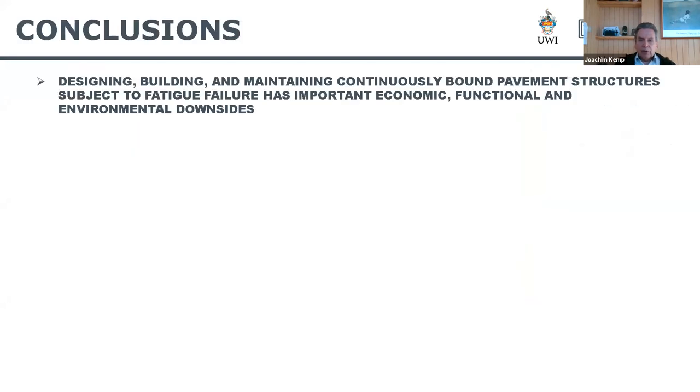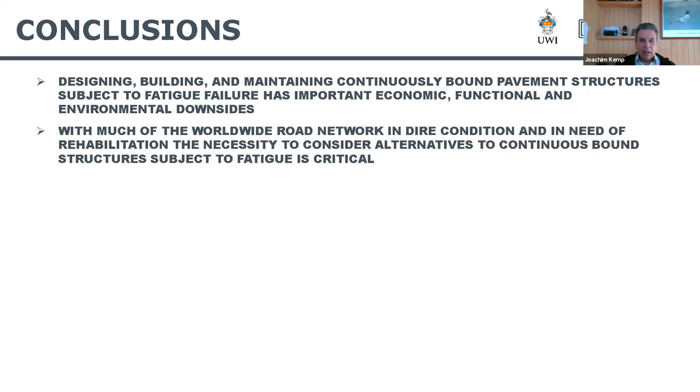Let's wrap up with some conclusions. Designing, building, and maintaining continuously bound pavement structures subject to fatigue failures has important economic, functional, and environmental downsides. With much of the worldwide road network in dire condition and in need of rehabilitation, the necessity to consider alternatives to continuously bound structures subject to fatigue is critical.